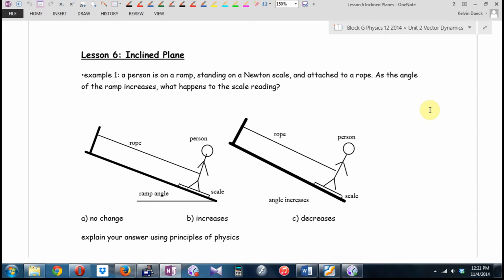What do you think? Well, first of all, I'm really not asking you to tell me about the scale reading. When I say scale reading, what force am I really talking about? Normal force. Okay, so really this question is saying, what happens to the normal force exerting from the ground up through this person? No change, gets bigger, or gets smaller. What do you think?